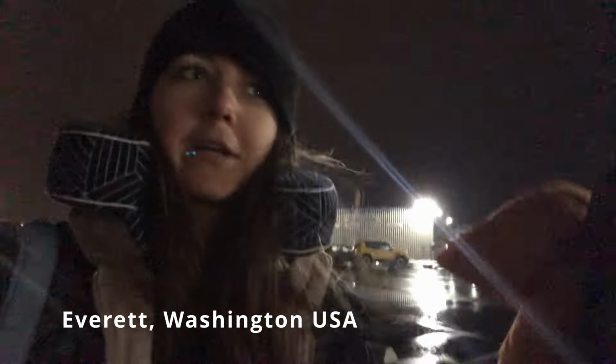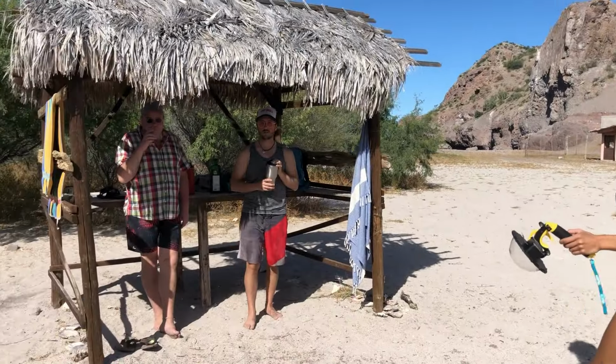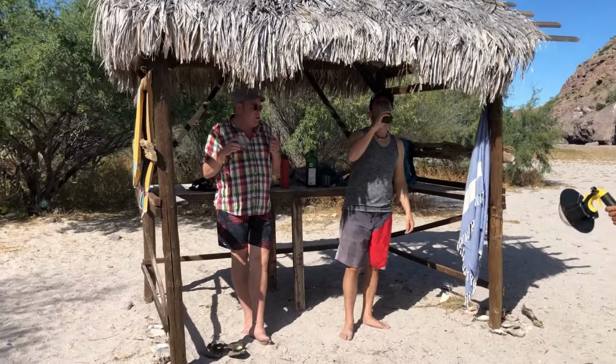It is cold and rainy, and it's 4 in the morning, and we just drove 4 hours. Mexico! We can already picture ourselves in 25 degrees on the beach eating tacos.